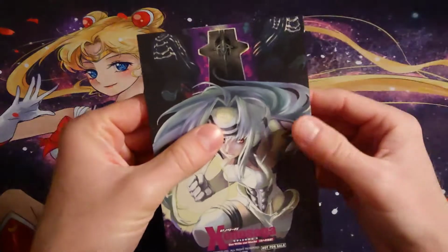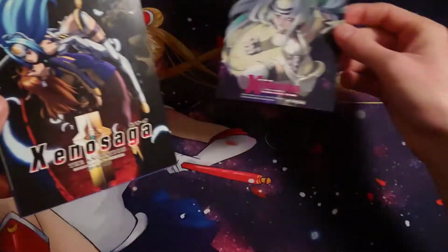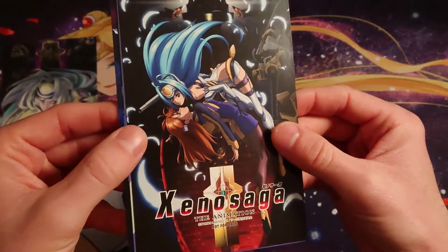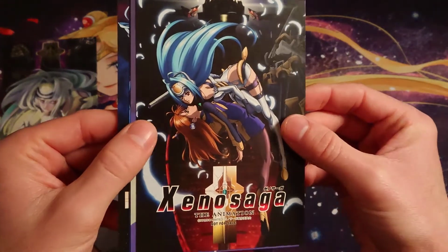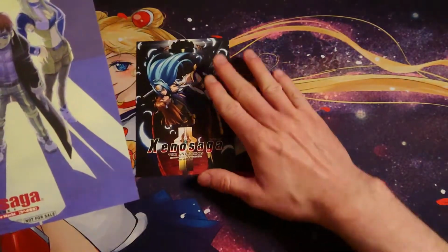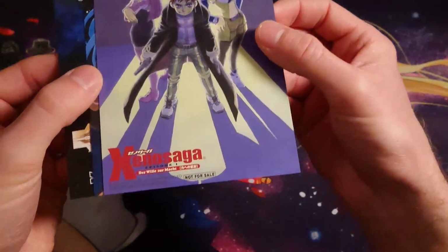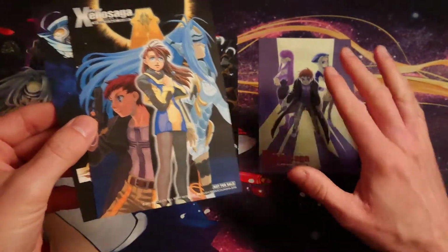This is also a set of postcards. So we have Xenosaga Episode 1, Xenosaga the animation. So I don't know if these came with maybe an anime form of Xenosaga. This is a classic Japanese role-playing game for the PlayStation 2, I believe. I'm not getting it mixed up with Xenogears. Xenosaga, again, Episode 1, not for sale. So another kind of promotional postcard.